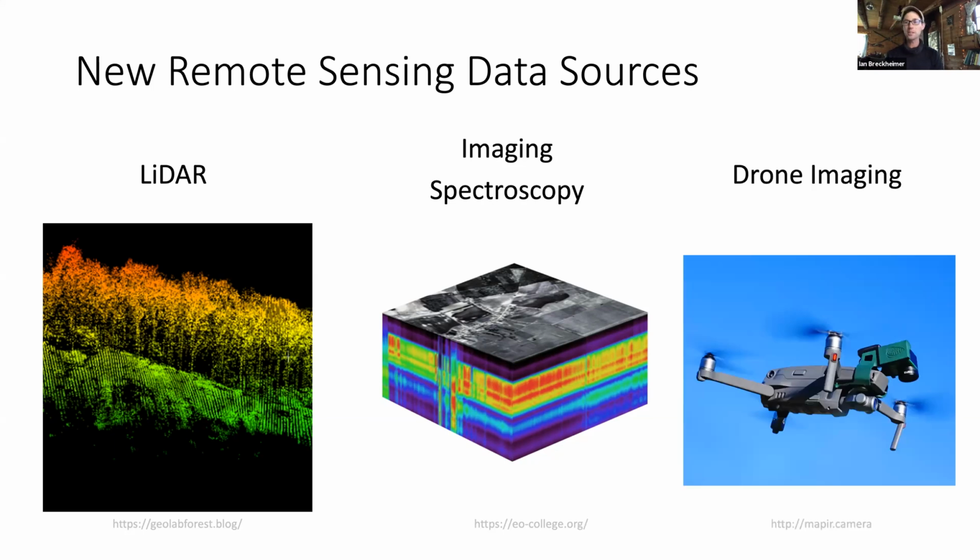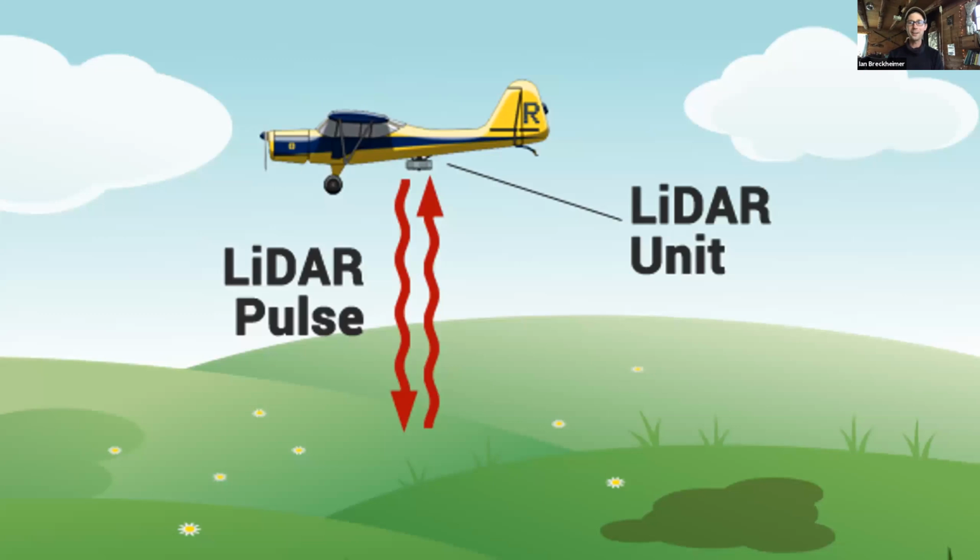And then finally, I'm going to talk a little bit about drone imagery, the way that we're putting sensors now on platforms that are much closer to the Earth's surface than a satellite or an airplane. And that opens up a lot of new possibilities. So I'm just going to get started with LiDAR.